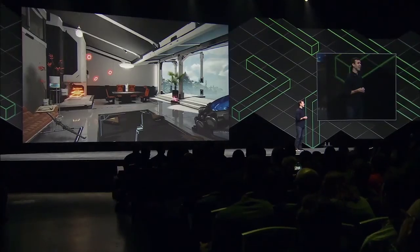This initial update to Home is really focused on customization, but we're going to be making it easy for you and your friends to hang out in Home and even create shared spaces together in the future.